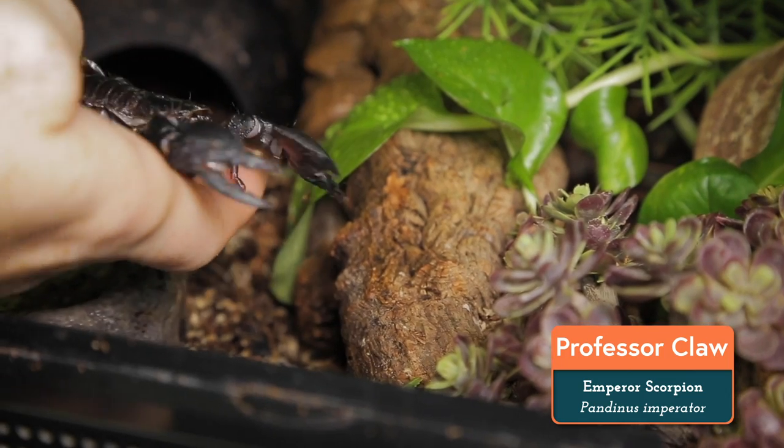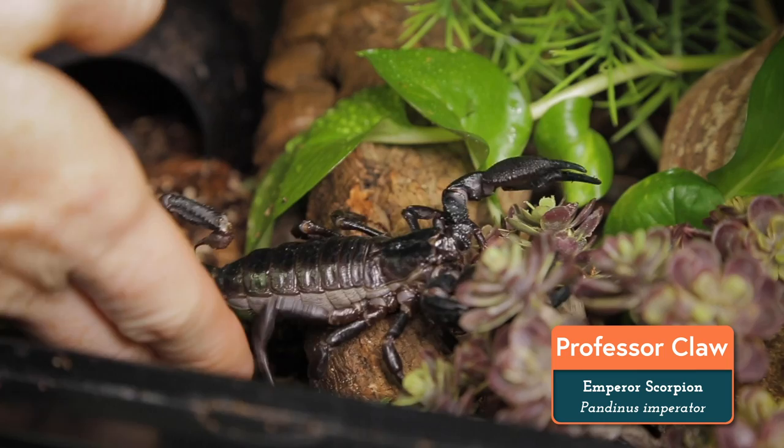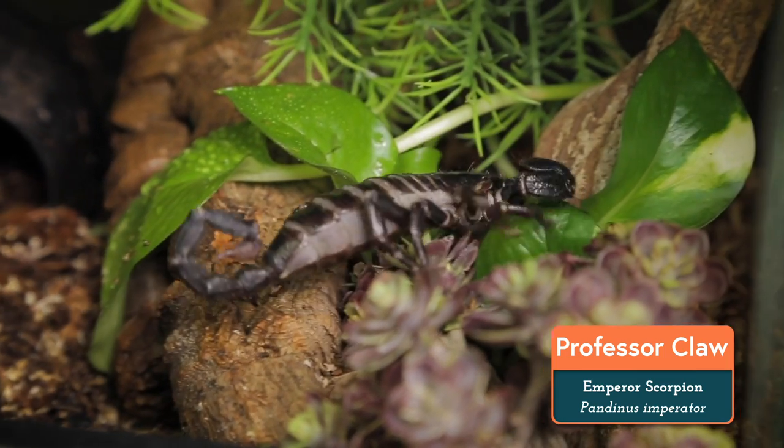Hello and welcome to Animal Wonders! Today, I'd like to introduce you to Professor Claw. She's a beautiful emperor scorpion. I love showing her off and educating about what makes these amazing animals so interesting.